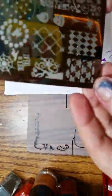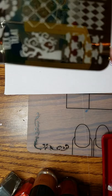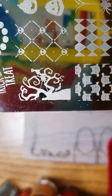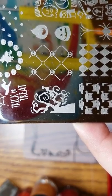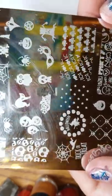But I have to tell you that the reason I ordered this particular plate was this cat argyle. This is so cute, and I love it so much. I had ordered it before in an acrylic and it didn't stamp at all. And I wept and I cried and I threw hysterics and I threw a drama hand over my forehead. Not really. And it was okay. Because I ordered it in stainless steel and now it works.